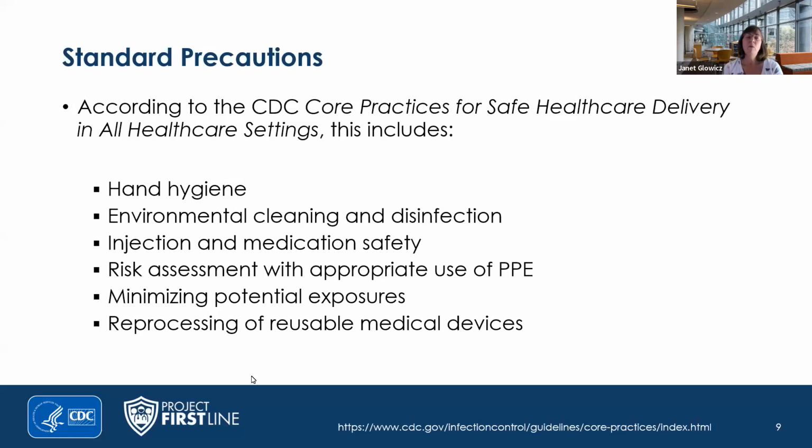I want to talk for a second about what is included in standard precautions, and for that, I'm drawing from the CDC's core practices for safe healthcare delivery in all healthcare settings. In the core practices, we think about hand hygiene, environmental cleaning and disinfection, injection and medication safety, risk assessment with appropriate use of PPE. We'll talk more about that in a moment. Minimizing potential exposures, and reprocessing of reusable medical devices. And we'll see how all of these things really play into the prevention of hepatitis B and C.